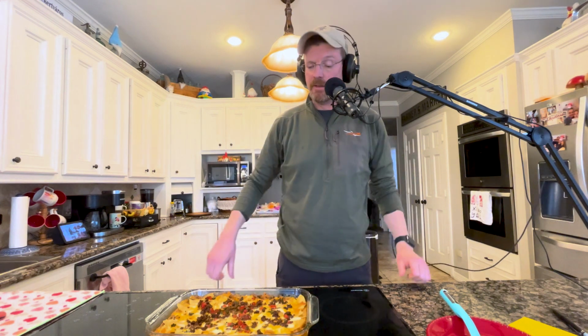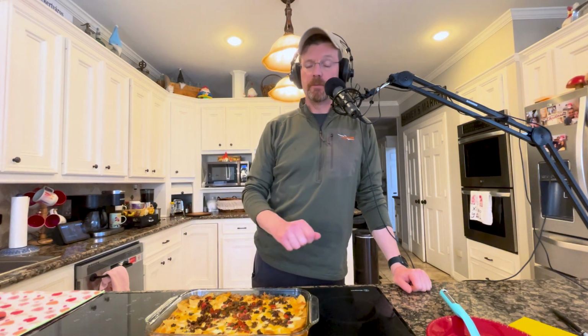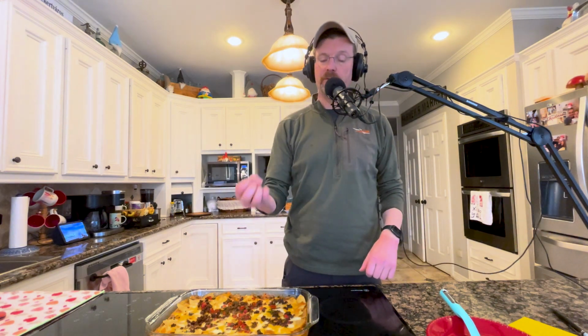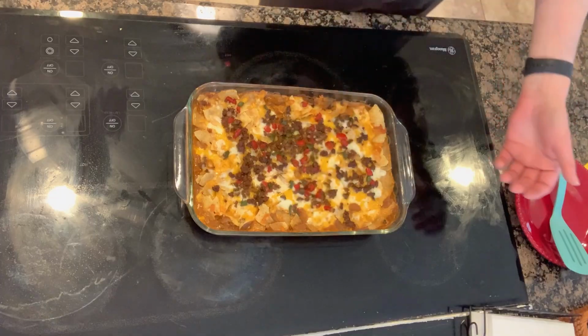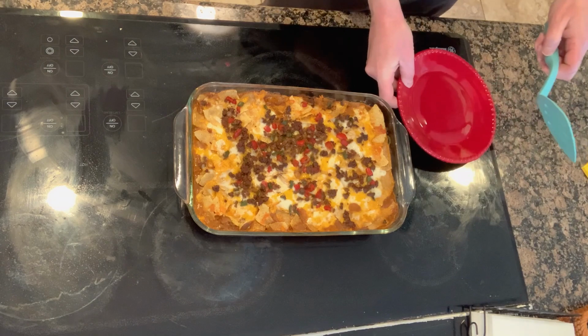And welcome back. Okay, so it's been 35 minutes. I had this covered with aluminum foil for 30 minutes. Took it off for the last 5 to get kind of a brown on the top. Want to make sure that those crumbly bits didn't get burnt. And this is my concoction now, and this is completely freelance. Don't know if it's going to turn out. I've been letting it rest for 10 minutes. It's probably still atomic hot.